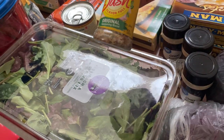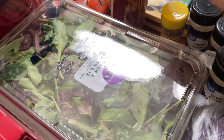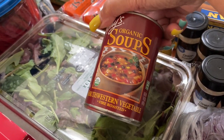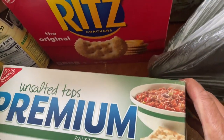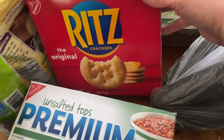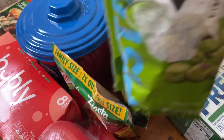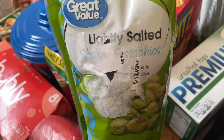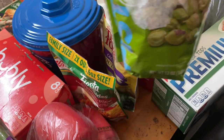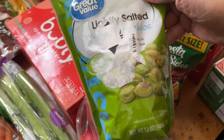Then I picked up some Mrs. Dash, and this is the original. I love Mrs. Dash seasonings. And here is the other Southwest vegetable soup. And then I picked up a box of unsalted top crackers. We've got some Ritz crackers in the house. And then I got some lightly salted, somebody took the tag off, lightly salted pistachios. I probably should have picked up another bag. It doesn't look like it's been tampered with, so I'm just going to deal with it.